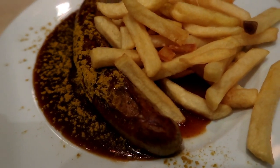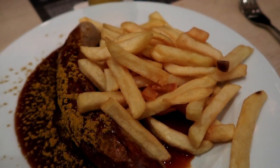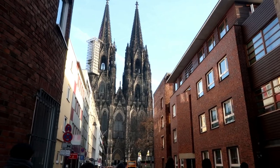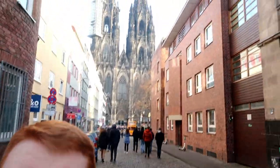A kind of beer house place, and just food as well. It's nice. We're on currywurst, by the way. Really nice food in there. Put a scarf on. It is really cold. There's our favourite cathedral.